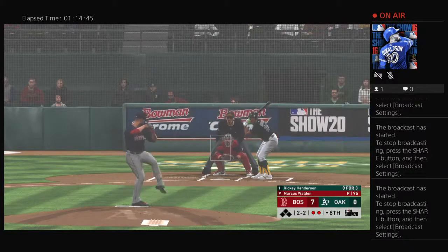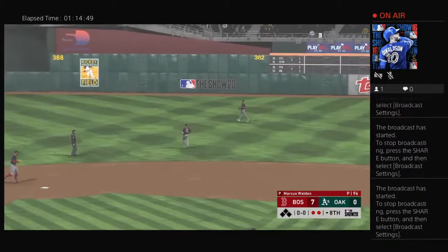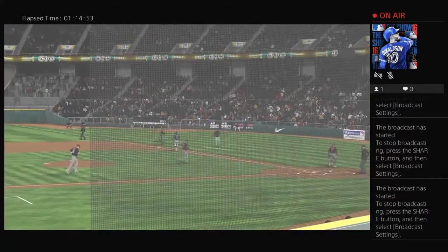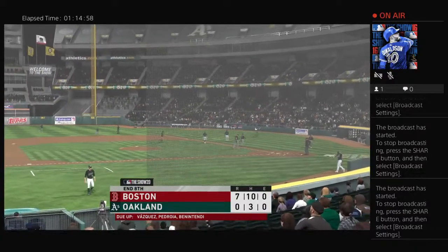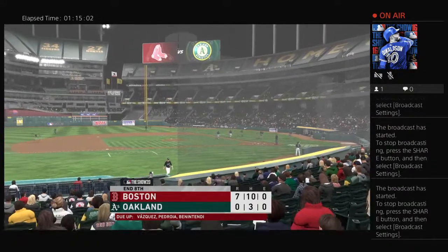Looking to punch him out again. The pitch. Now here's one hit in the air to the right side. And 8 innings have come and gone now as the inning is over. This one pretty well in the bag. 9th inning coming up. It's the Red Sox 7 and the A's nothing.